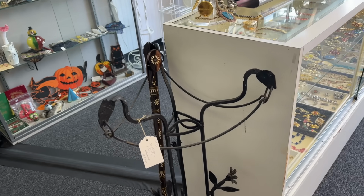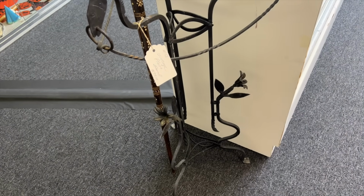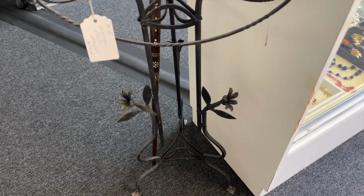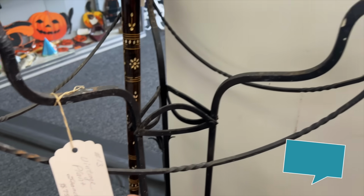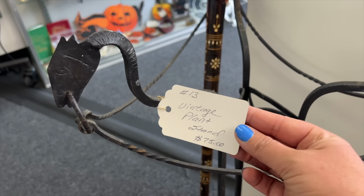And I am obsessed with this metal plant stand. It's got flowers on the bottom, and then up here at the top, it has these horses that look like snakes. The tag says vintage plant stand, $75. I have no idea. Are these horses or are those snakes? They've got the things in their mouth with the reins like a horse would have, but they sure look like snakes to me.